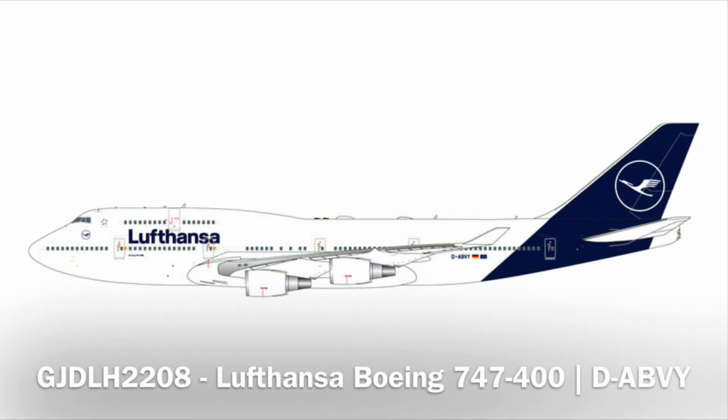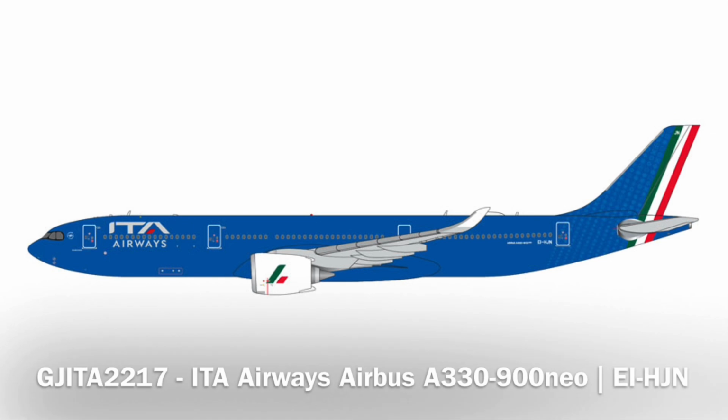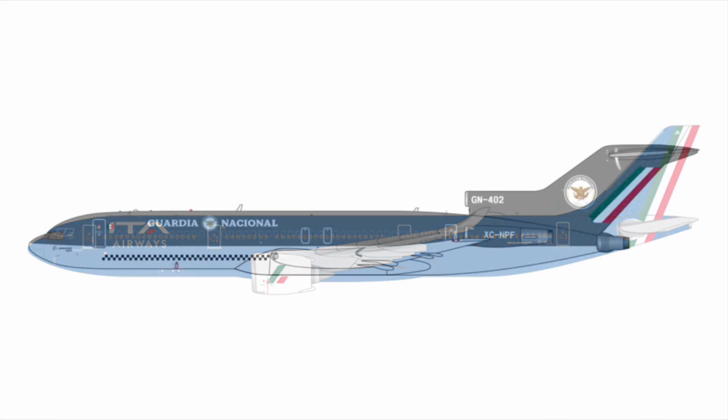Ooh, very nice. Lufthansa 744. I know that they're going to keep them probably for a few more years, but definitely going to think about that one. I do need to build up my international fleet, as I said earlier. We have ITA A330neo, so our European collectors are getting plenty of choices this month. Nice to see them getting decent representation.